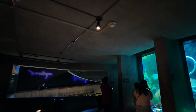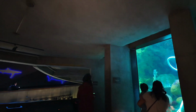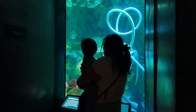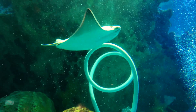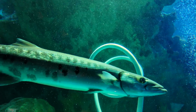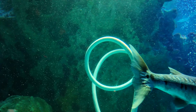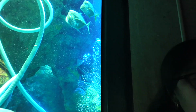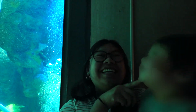Level 2 has some temperate water fish. Before it was tropical. Whoa, Elliot. That's so cool. It's also quite busy. If you can find a spot at one of these stations, it's really helpful, but when you're going up and down the spiral, it's getting a little busy.